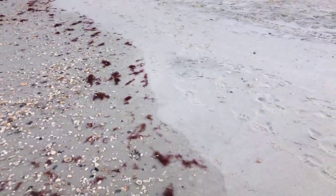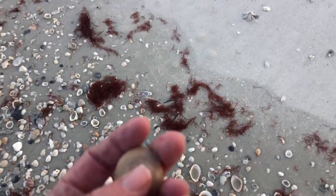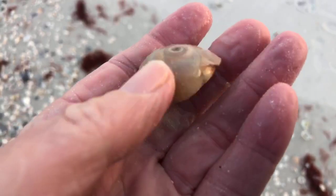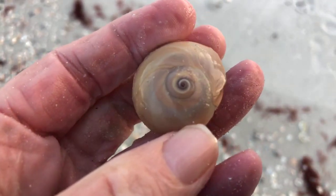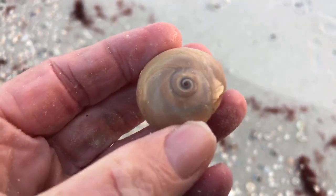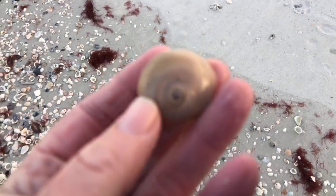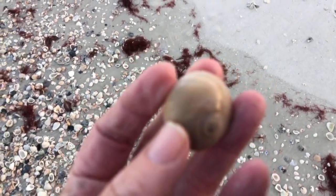There's a moon shell down there. There's a moon, and it's in good shape. All right, see? Got one. Good morning, Lourdes. I was hoping to find a bigger one, but I'll take it. It's a keeper. I'm glad I came back and took a second look along here.